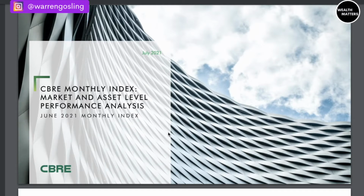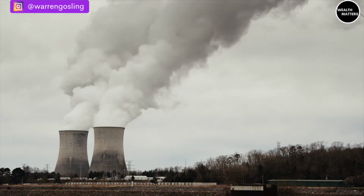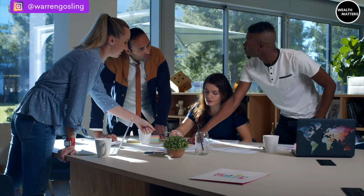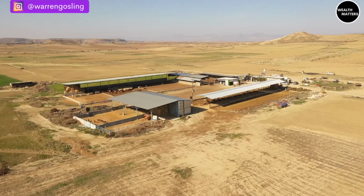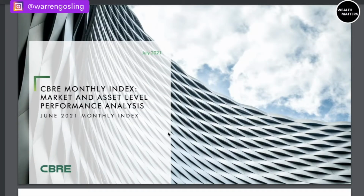So just before I start, guys, a quick intro to what commercial property is. Commercial property are properties and land that are used for profit generating activities rather than regular residential purposes, i.e. homes to live in. And the main categories of commercial property are retail, office and industrial. So this includes everything from the office where you work on a daily basis, to a factory, to a farm, to your local McDonald's, or the off license around the corner from where you live. So commercial property is very vast, guys. It's a very big category.